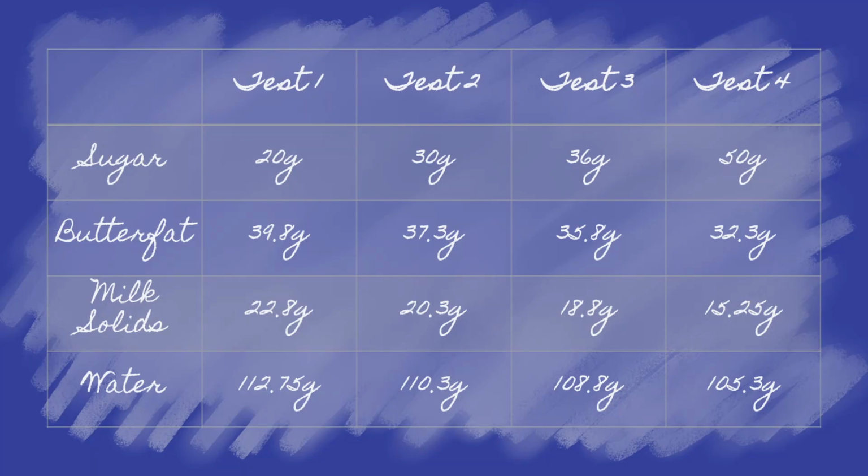Anyway, here are the measurements I used, rounded to the nearest tenth of a gram, since that's what my scale could manage. Hopefully you're having too much fun to actually check my numbers, but if you do and you want to tell me what I should have done for next time, feel free. If you're nice about it, I might even take your advice.